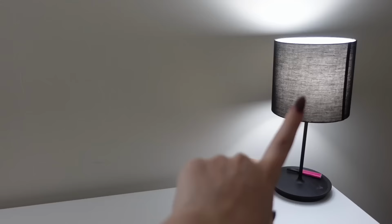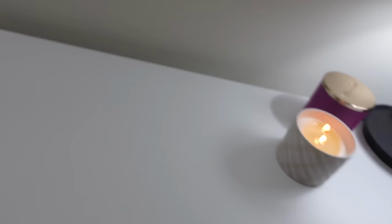A different lamp for on top of here, and I'm gonna do that today because we're actually gonna go to Home Goods. And then we're gonna have the changing pad. I actually ordered it, so it's gonna come in the mail. And then we have to get some kind of painting to go above this because it's super bare.